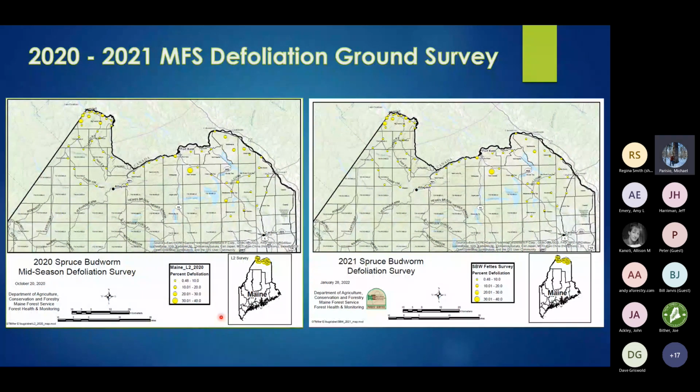So again, if you take a look at the legend, we have some pretty elevated defoliation levels, this category of 20 to 30%, and then as much as 30 to 40%, especially here in New Canada, this one. But pretty much these results look identical. There's only a couple points that are different from year one to year two. So again, we do have some elevated stuff going on. We don't have a lot of change happening between 2020 and 2021.